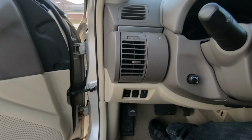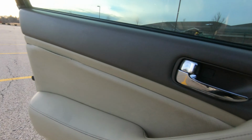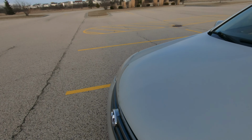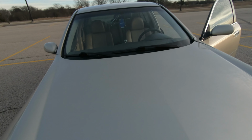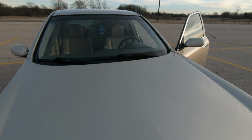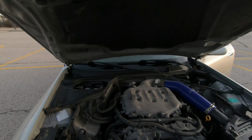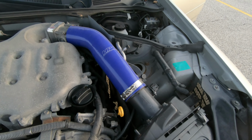But let's pop the hood and I'll show you what I got underneath the hood. Now, this is a 3.5 liter V6 dual overhead cam, variable valve timing. If I can get this hood open, there we go. So this is what I got underneath the hood.